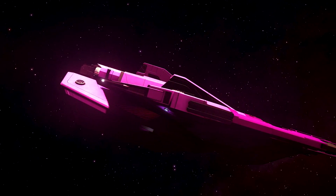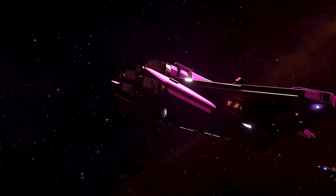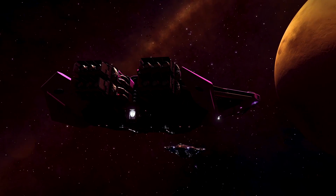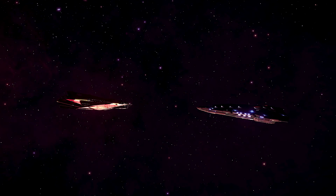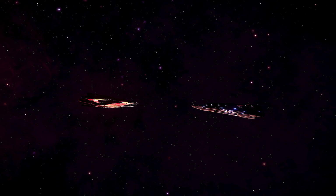On paper, they're pretty evenly matched. The Python has more armor, of course, but the Krait has more speed and a better pitch rate. The big difference, though, is the Python has one more Class 6 internal slot. So if you have a hull or module reinforcement in there, then you've got a lot more leeway in a fight.